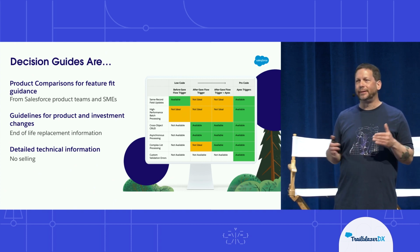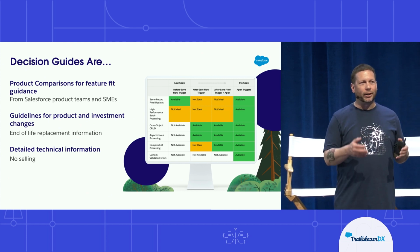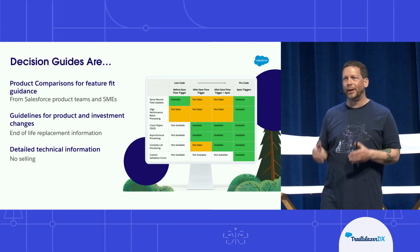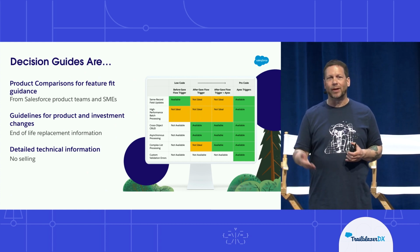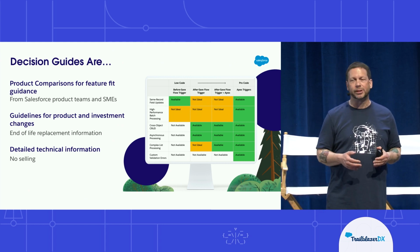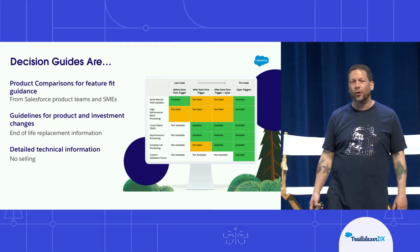And they also contain detailed technical information. So these guides are meant for architects and people that are actually implementing Salesforce solutions. They're not meant to be sales tools. You're not going to find pricing information or licensing information. It is just pure technical comparisons for the information that you need to know to be successful.